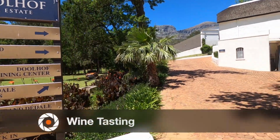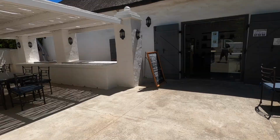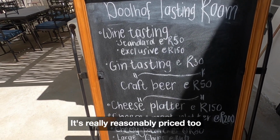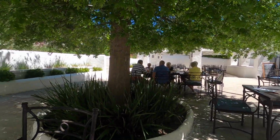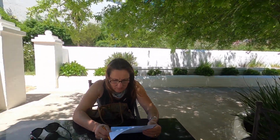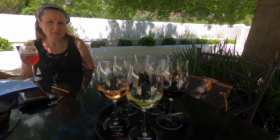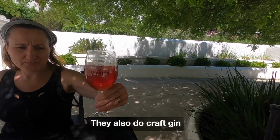The tasting cellar. Nice and shady. Tasting cellar there. And there's a couple of people around. Looking forward to that, and then we're just waiting for the cheese and meat platter to go with it. And then also the gin.